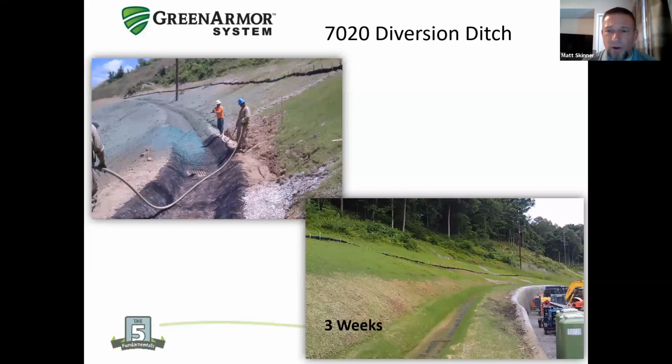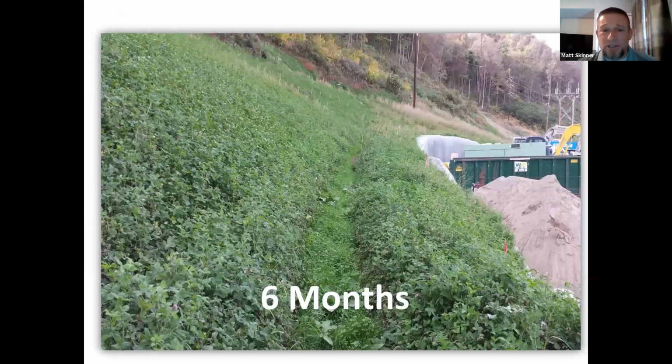You see the lower photo, three weeks, looking pretty good. Then Mother Nature just kind of kicked in and all the native species started to really grow in and migrate through that zone. That was expected. We wanted to see that natural progression occur, but we're still maintaining that drainage zone. It still exists. We can still have that path for the water flow, but you'll never know really that the reinforcement is there, but it is giving us that strength we need against those high flows.